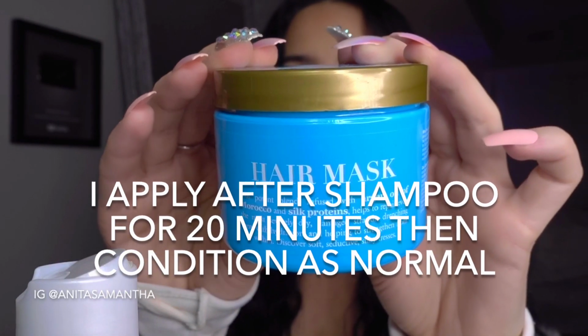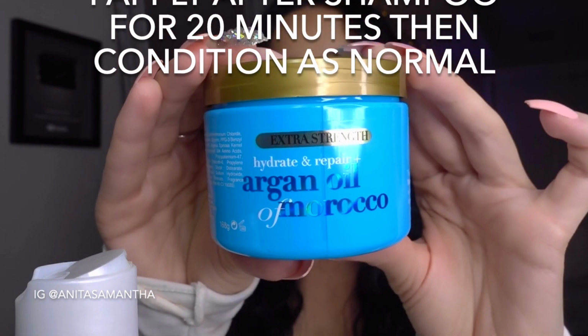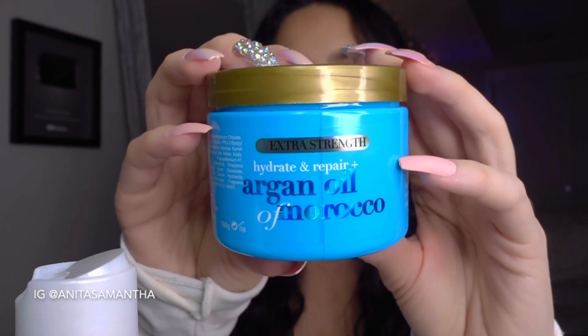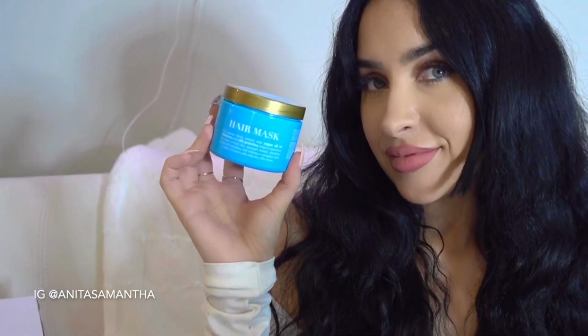I'll leave it on for about 20 to 30 minutes, especially if I'm just taking a bath, shaving, doing my exfoliating routine, and then I will rinse it out and add a little more of the conditioner you'll see later in the video after.